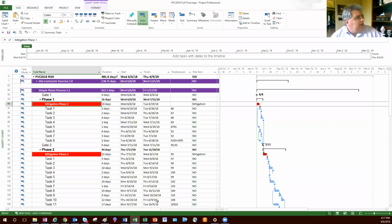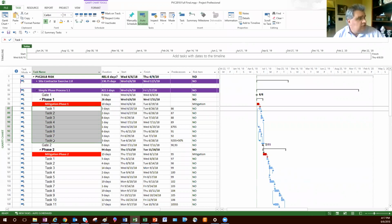So at the beginning of your phase, if you have a small team and a not overly complex project, what you can do is get your team together, do all the mitigations in one step for that phase, then proceed to your work packages, your tasks, etc. And that's a good practice for a simple process.